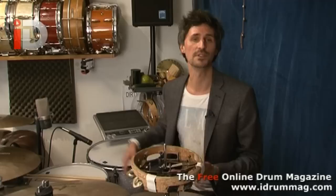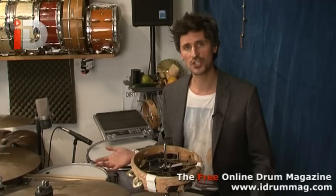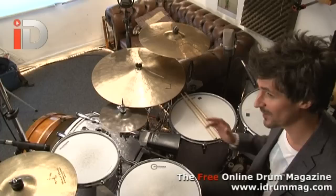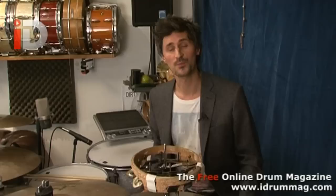I'm using Sabian cymbals all around the kit. Again, I change according to what song and according to what style. In this case, I've got a Vault Series Artisan ride cymbal, which is my favorite ride cymbal. It's a 22-inch light ride. And in this case, I've got a little sizzle on there, which sounds really nice. It's actually a sink chain that I got from B&Q or somewhere like that.